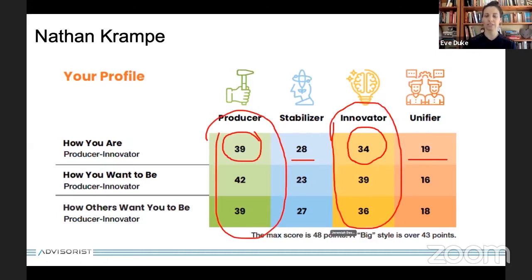So oftentimes I see, and this is a lot in companies and leaders, that you'll have a really strong pressure on the opposite end of the spectrum. So let's say you're a producer, you're naturally showing up as a producer. That's how you have come to move throughout your workday and get things done. But let's say you're working for a company or with a client who really, really wants you to slow down. It would feel like you have this force that's dragging you slower. And that would show up in how others want you to be here under the stabilizer. And it's nice because we don't see that.